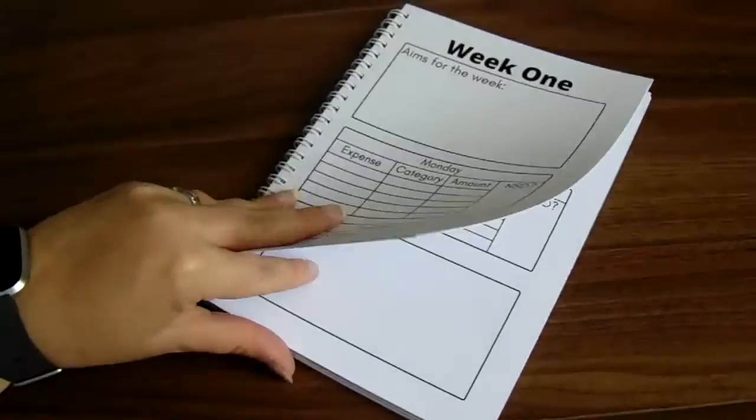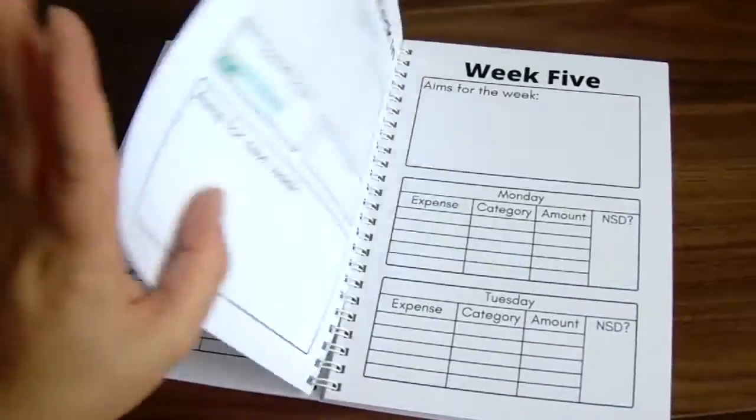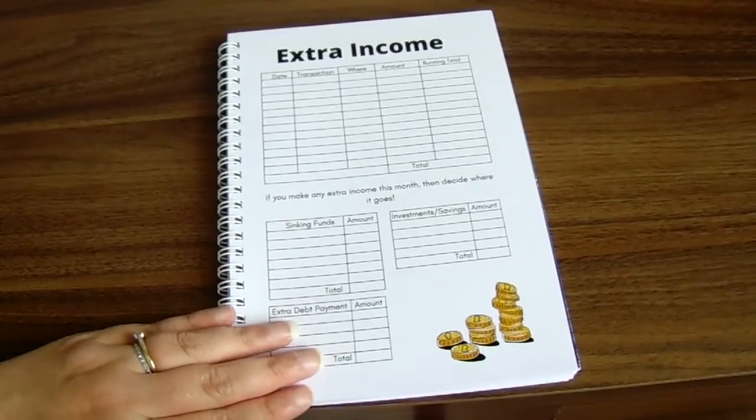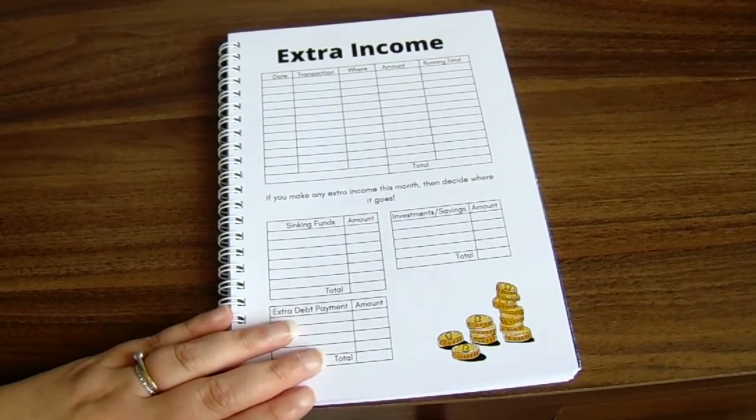No spend day tracker is 20, and obviously I can't fill in any of these yet. These are just the expense things for weeks. And then extra income, so this is if I sell anything on Facebook or eBay.